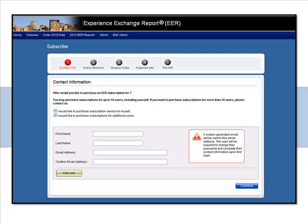If you wish to purchase for multiple users, you will be prompted to enter their information also. You can purchase up to 10 users at a time. If you wish to purchase a corporate-wide subscription, we do offer discounts, but you need to call Tracy Glink, BOMA's Manager of Research, at 202-326-6346.